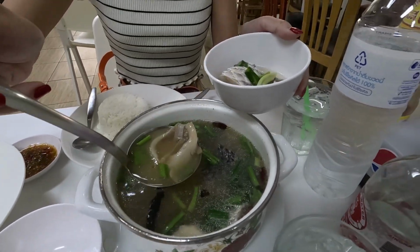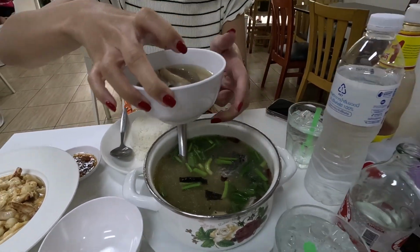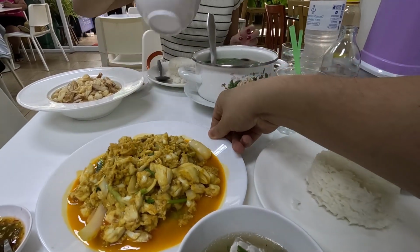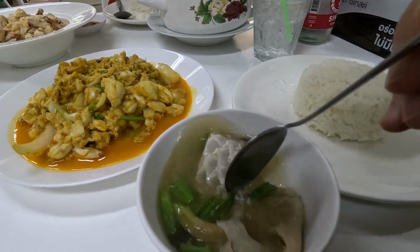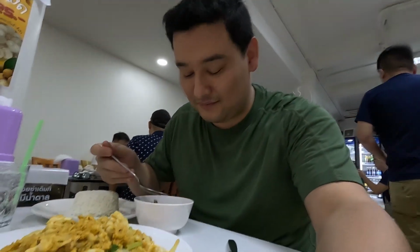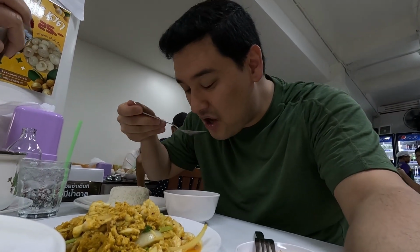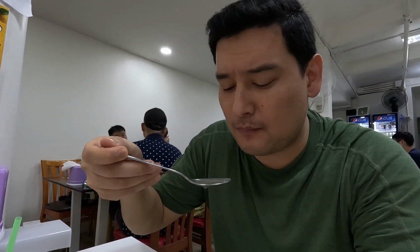Alright, this is seabass tom yum. It looks interesting. I don't think I've ever had tom yum with fish in it. Yeah, this is the first. I just tried the broth earlier, but it was without the fish. Looks like it's got some oyster mushrooms too. Very clean.